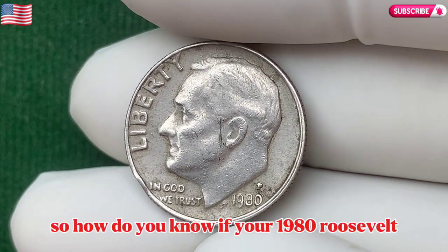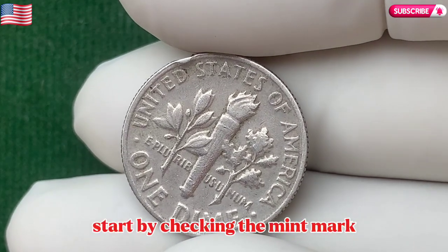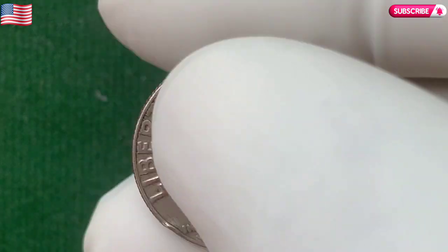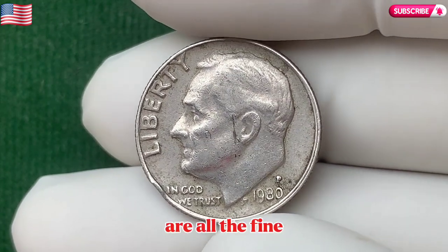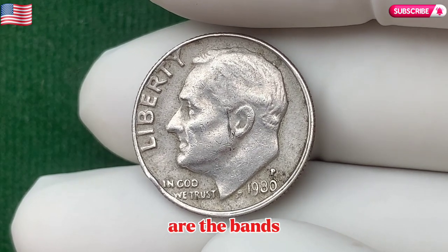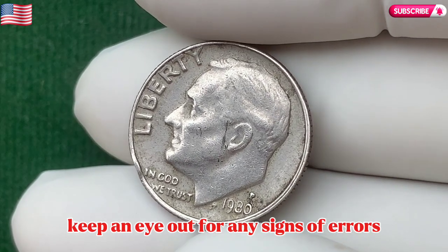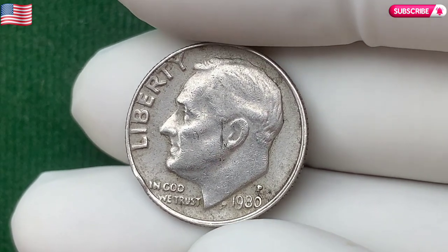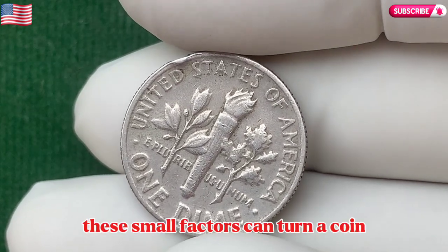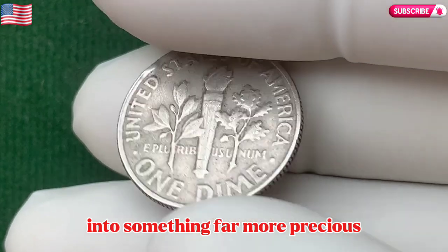So, how do you know if your 1980 Roosevelt dime is special? Start by checking the mint mark. Look closely above the date. Then examine the condition. Is it clean? Are all the fine details sharp? Look at the torch on the back. Are the bands fully defined? And lastly, keep an eye out for any signs of errors or anomalies. Sometimes, the tiniest flaw can turn an ordinary dime into a collector's dream. These small factors can turn a coin that's typically worth just 10 cents into something far more precious.